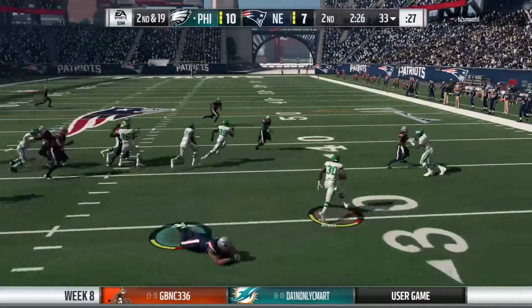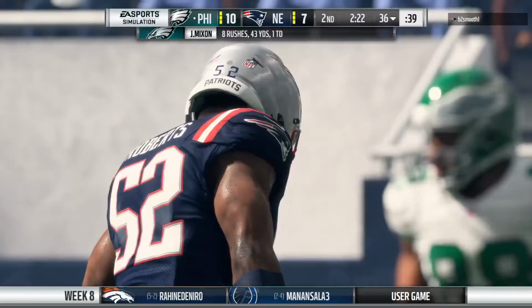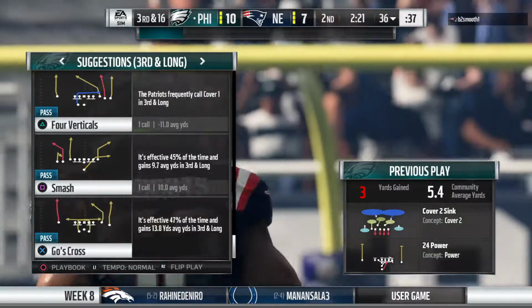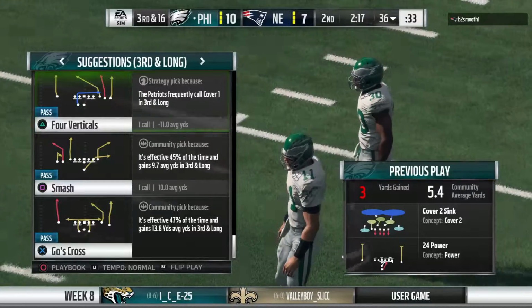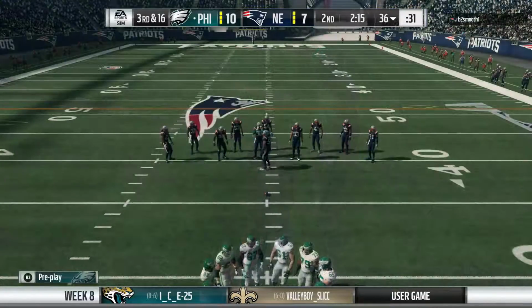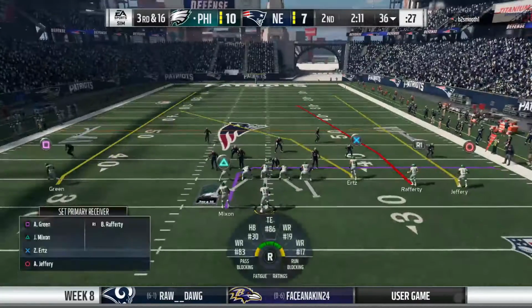Now they run with Mixon. And the hole closes quickly. He gets it across the 35 to the 36-yard line. He'll get 3, but it leaves him with a big hole here on 3rd and very long. They don't need to run another play here before the 2-minute warning. Let's see if they do it anyway.